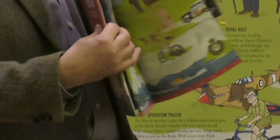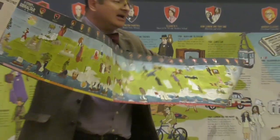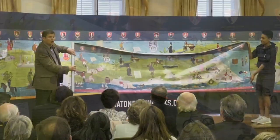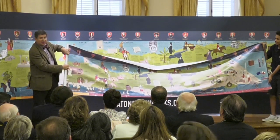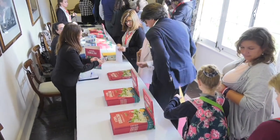The book includes a quiz and a fold-out timeline, a larger version of which Christopher hopes will be hung up at schools across the Rock. The Story of Gibraltar is now available to purchase.